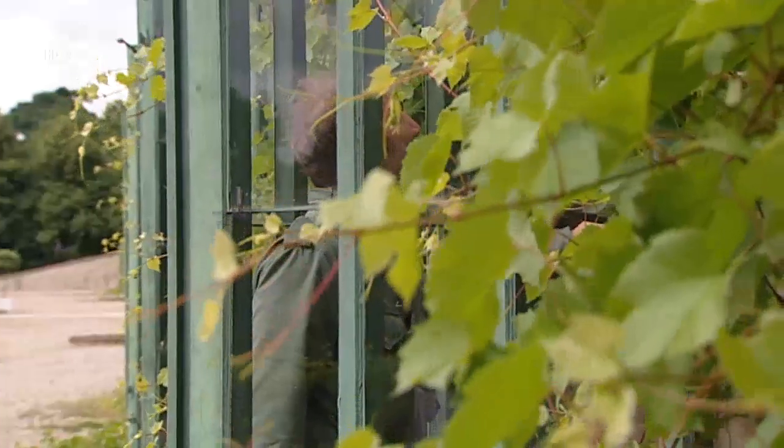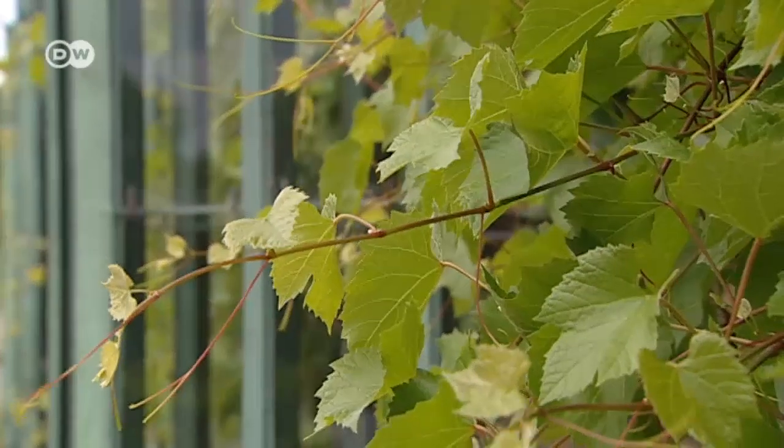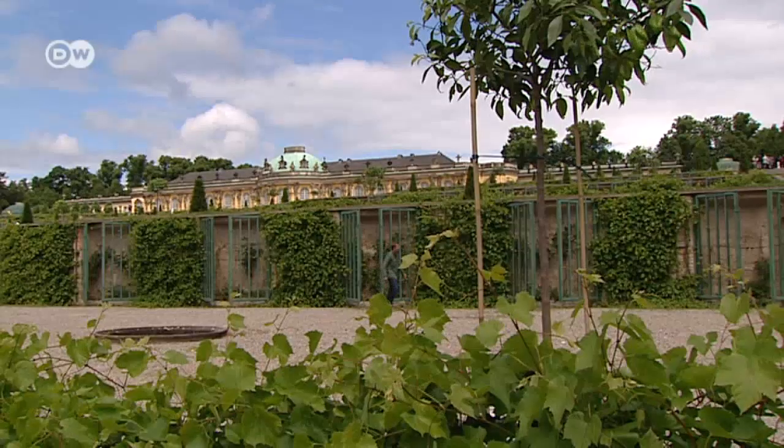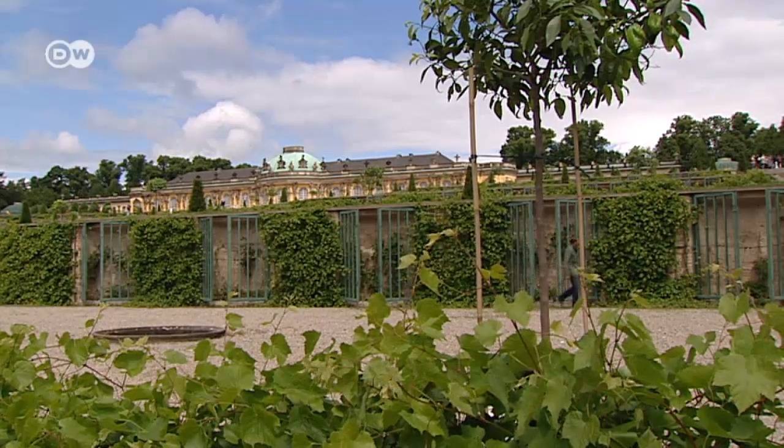There were pineapples and strawberries. And as you can see behind me, the vines and figs were behind glass, so that the fruit could be harvested earlier. Frederick only grew grapes for eating. He preferred drinking French wine. There were no potatoes either. He ordered them to be grown in the Prussian countryside, but they did not end up on his table.